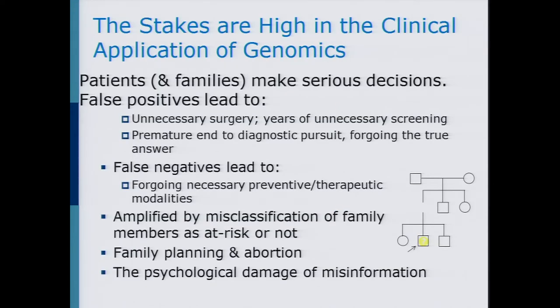So why does it matter to get these classifications right? It matters because patients and their families make very important decisions based on these variants. If you give someone a false positive, you can have unnecessary surgeries, such as a mastectomy for BRCA, for example, or lots of screening tests, lots of colonoscopies for colon cancer. And you may miss the real cause of their disease. If you have a false negative, then you're missing the opportunity for those preventative actions.